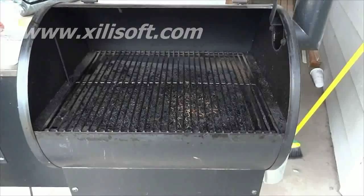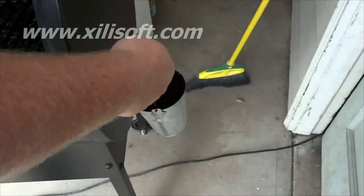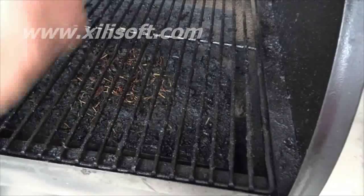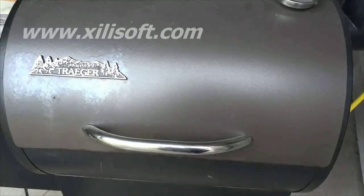Inside it, as you can see, it catches all the juices. The juices flow down into this little reservoir here, and they come out of the bucket. Smoke comes out of the stack, and you may be able to hear inside here, it's got a fan in here, and as the fan is running, it's circulating, keeping the temperature consistent. This is a little Texan Elite. What I like about it is it has rollers on it, so if you need to move it, it's easy to move.